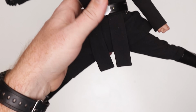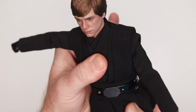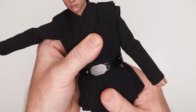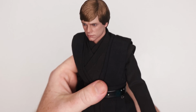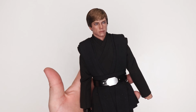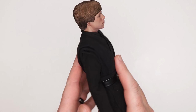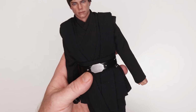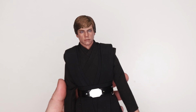Range of motion on the hip. Oh, good gracious. All right, Luke. Torso, not so much on the torso. Decent ab crunch, not really. But that being said, when Luke was in the Mando, he was more badass than flippity flips, right? So, could be a thing. But I think this looks fantastic. Yeah, this looks quite good.